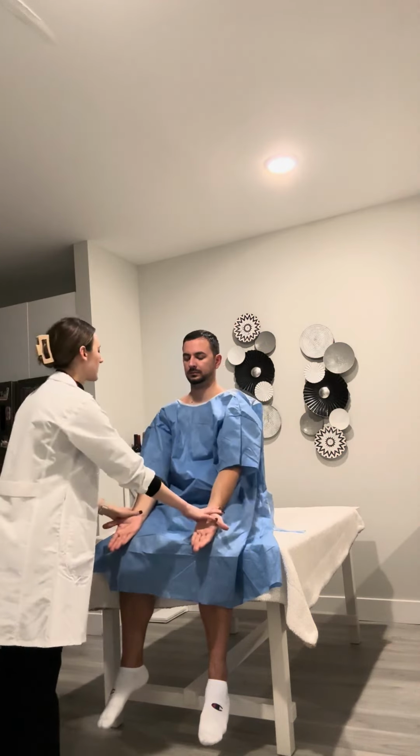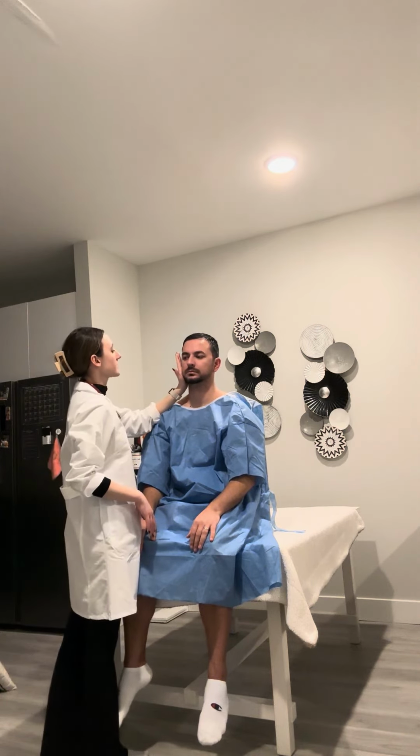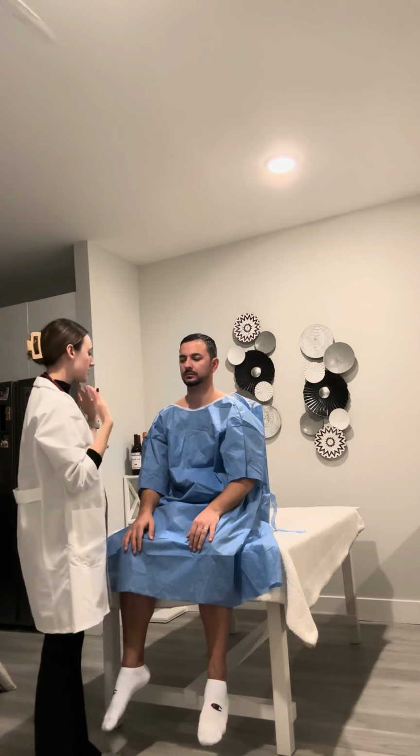Very good. I don't see any drifting. That's good. And now we're going to check for your muscle strength. So I'm going to check your neck strength first. You're going to turn your head against my resistance to the right side. Turn your head against my resistance to the left side. Good. So the patient has 5 out of 5 neck strength.